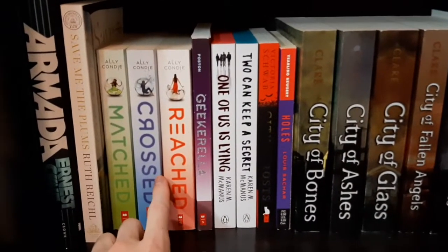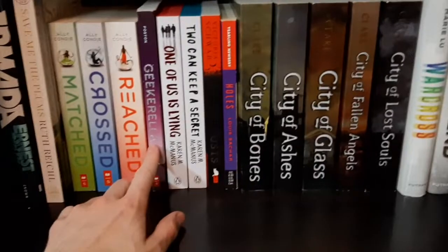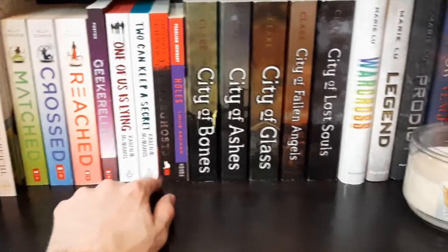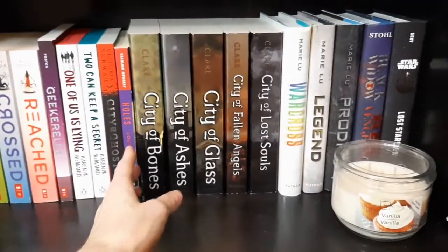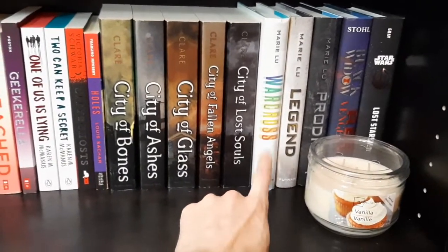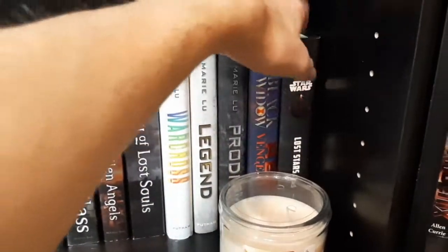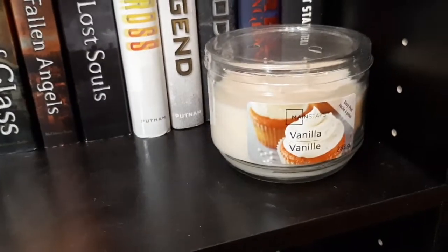So the Matched Crossed Reach series, Geekerella, which I picked up at a secondhand store. One of Us is Lying and Two Can Keep a Secret, and City of Ghosts I picked up when I was over in Scotland. And then we got our classic Holes, which is a great book. And then the City of Bones series, which I still need to get the last one in paperback to finish it off. And then we have Warcross, Legend and Prodigy, and then Black Widow and Star Wars. Also featuring a vanilla candle from Walmart.